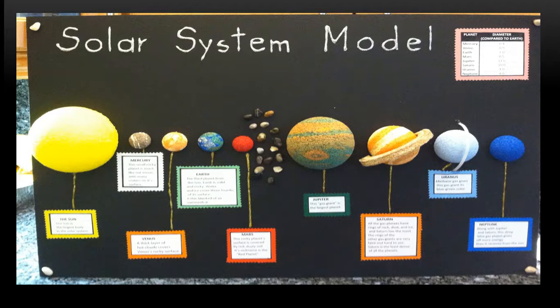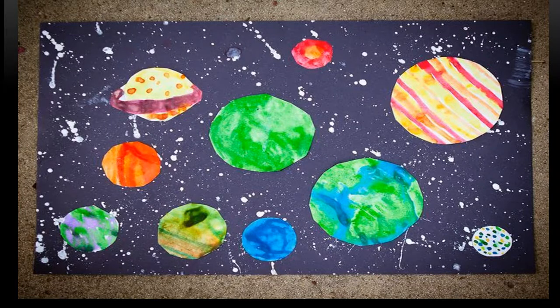And then they had the opportunity to do art with the colors of the planets. Here we see Jupiter, Saturn, Uranus, Neptune right there. All right, so that's a nice solar system model. You could do the whole solar system. Here's somebody did it with art, right?